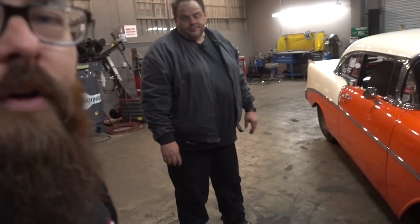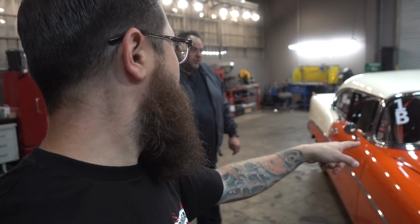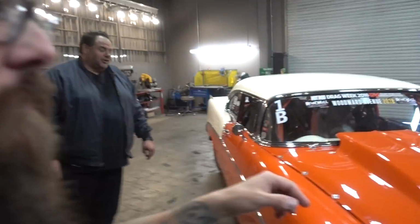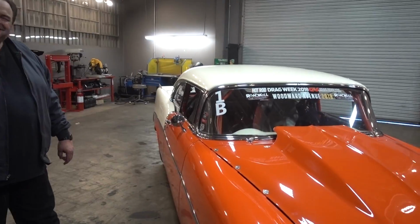Okay, but here's the thing people don't know. It's an all steel car minus your hood and your deck lid. But this car runs. It'll go 680 at 210. 680 at 210. That's a steel car. That's not glass. Correct. That's insane. So it makes big horsepower to run that. Yeah, we'll get to the engine in a second, but let's just go over the exterior.